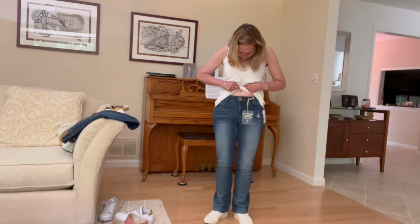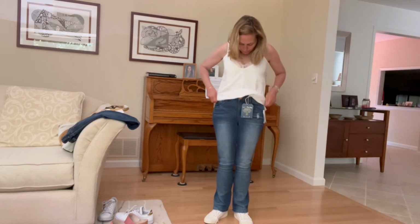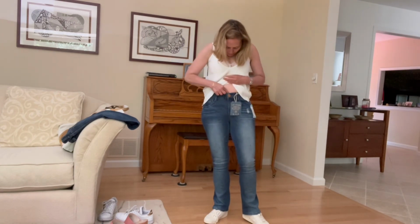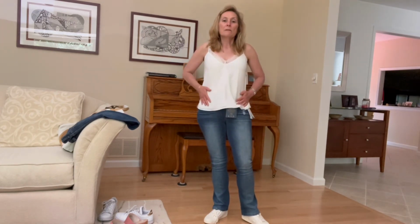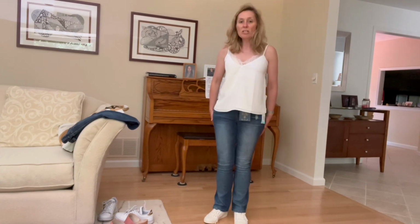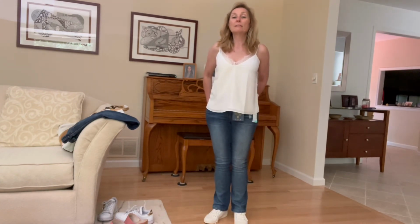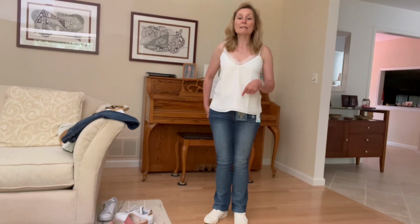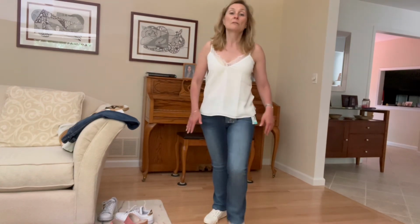The jeans come right below my belly button. I can pull them up a little bit because they are kind of sagging here on me. All right. So yeah, they come right to my belly button, okay? So yeah, I like the jeans, but I just don't think I really need to get them. Give me a second and let me switch out the shoes so we can see where the jeans fall with a pair of heels.